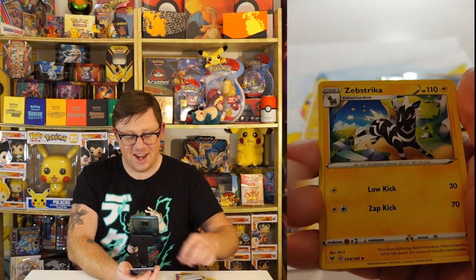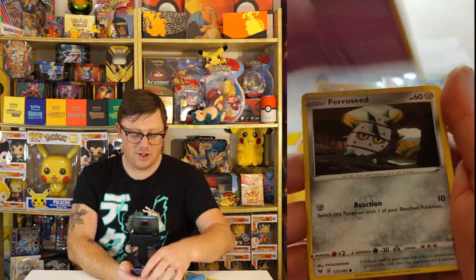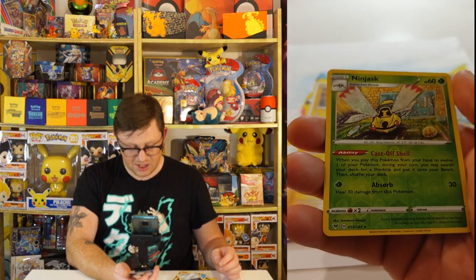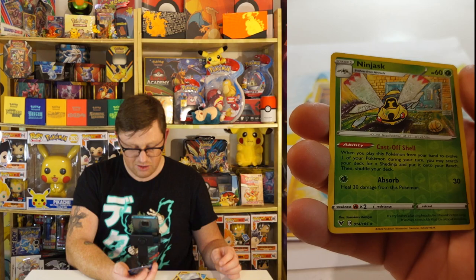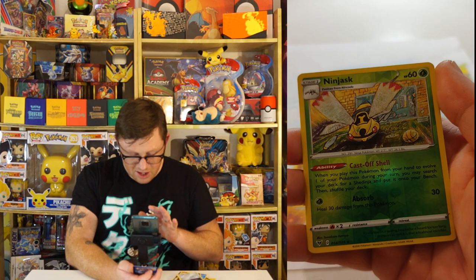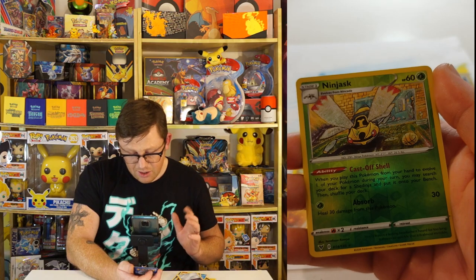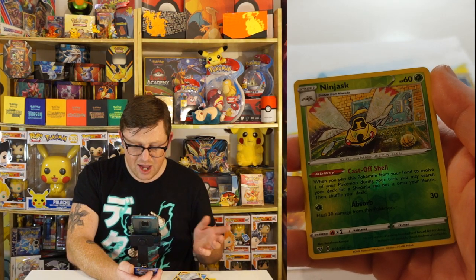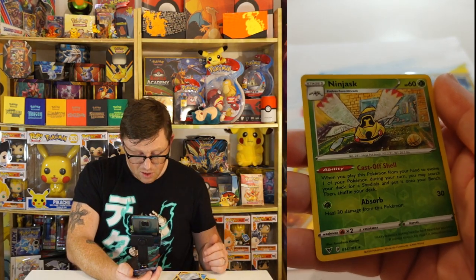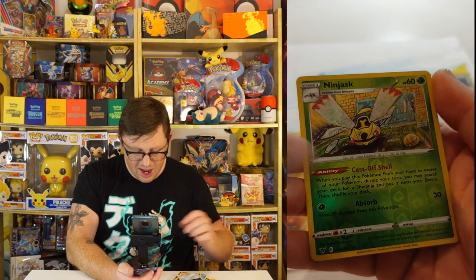Loudred, Wyndon Stadium, Zebstrika, Dedenne, Dwebble, Oshawott, Duskull, Ferroseed. Oh, nice. Ninjask. That is a cool reverse holo, guys. Check that out. The artwork on that is awesome. Like, check out the basketball. And there's, like, some dude creeping, checking out Ninjask's behind in there. I don't know why he's creeping on him. Probably because he's a total perv. You know, you get people like that. Overall, guys, that is totally awesome. I really do like that.